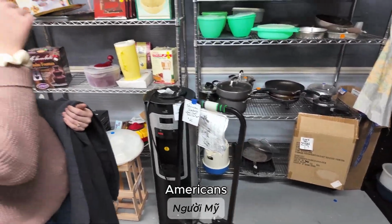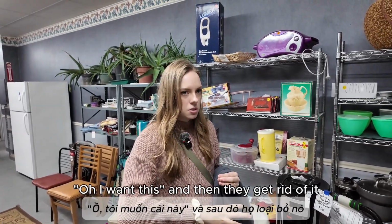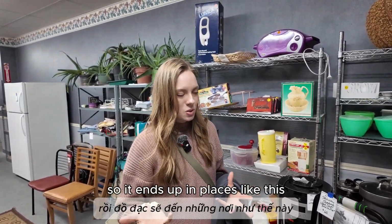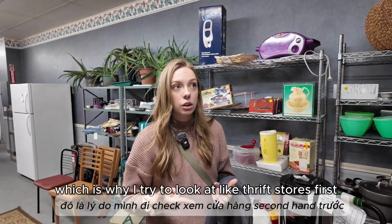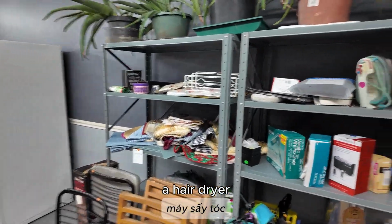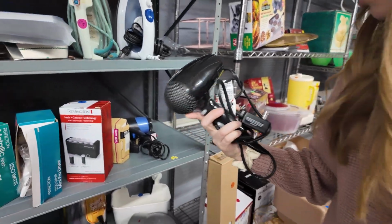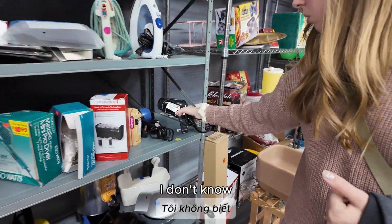Americans, I feel like, throw stuff away a lot or get rid of stuff. They're like, oh, I want this, and then they get rid of it. So it ends up in places like this, which is why I try to look at thrift stores first, because it's more resourceful. Gotcha. A hair dryer. For how much? $2? I don't know. I don't know.